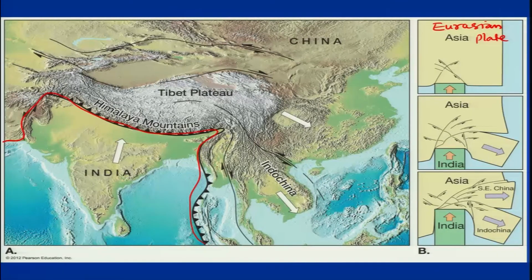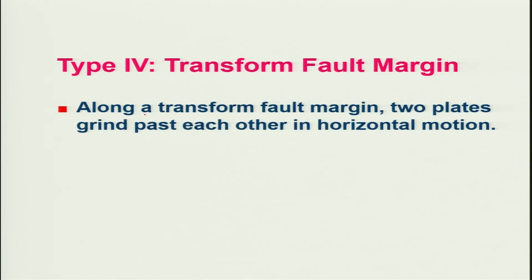So transform fault margins, as we are looking at, are very similar to this one. These are the transform faults we are having. Such fault margins are those between two plates which grind past each other in a horizontal direction. So one is what we see is an overriding one. This plate is overriding the other one: this is moving in this direction, this is moving in this direction, so this goes down and this keeps on overriding this one.